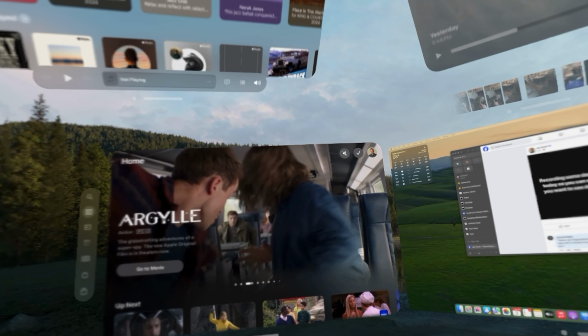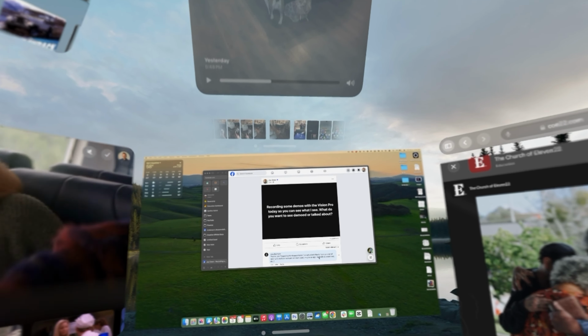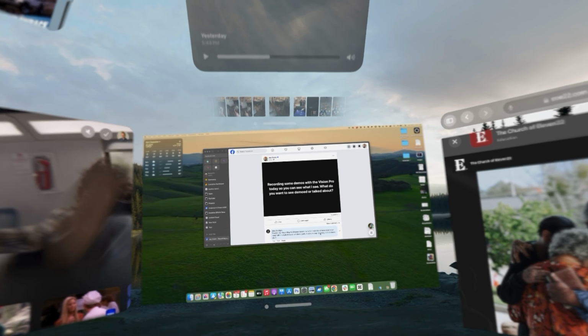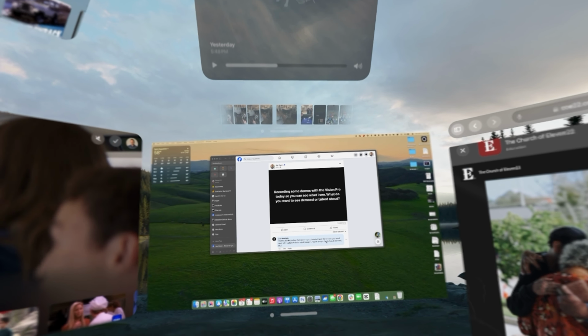So I got music up there in the corner if I wanted to have that up there. So you can really build a 3D virtual workspace. It's pretty incredible. So let me know what questions you have about this setup.